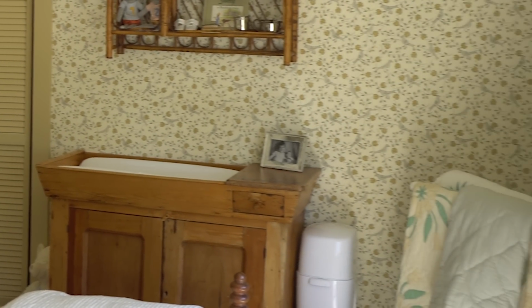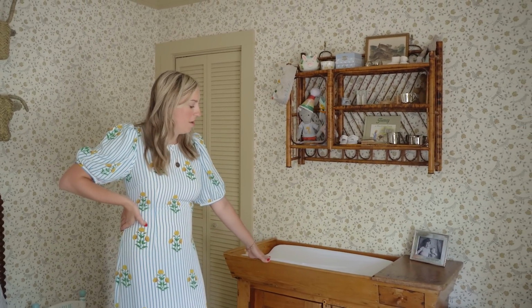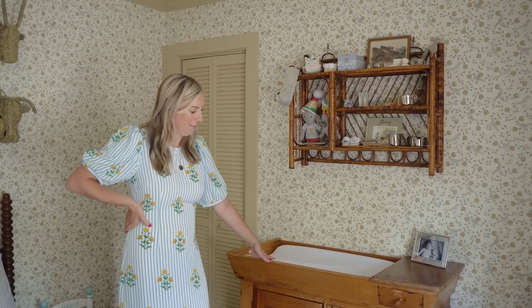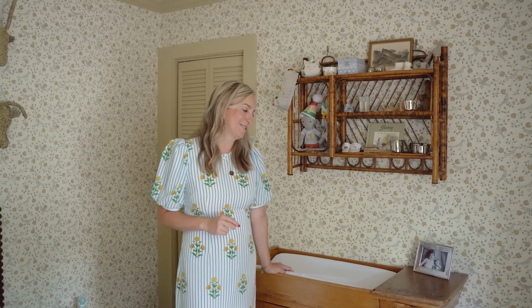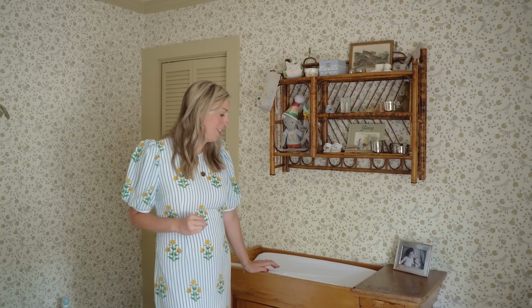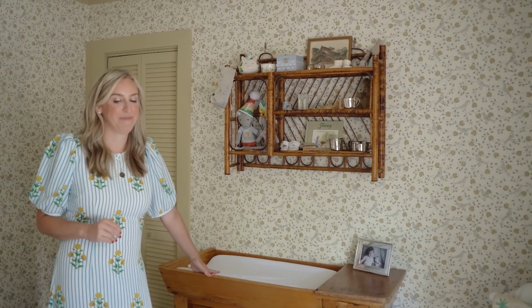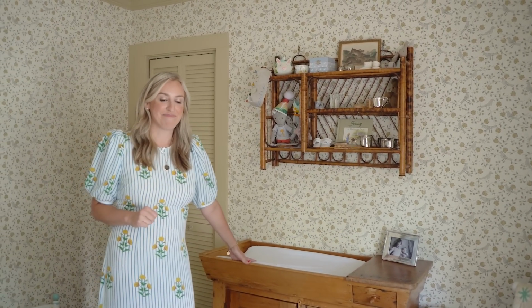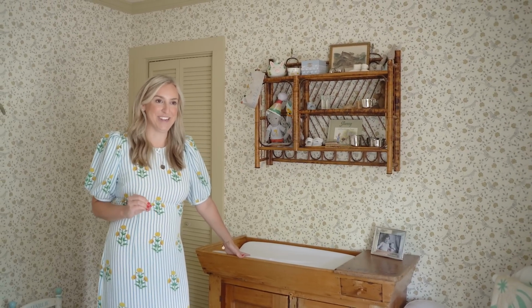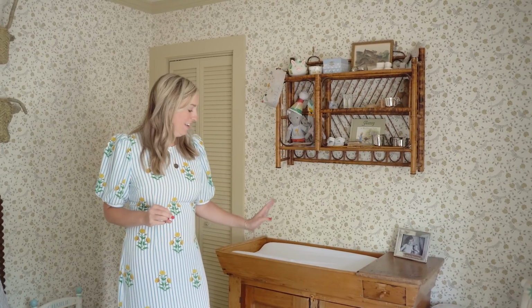It used to be a sink back in the day, but we made it a changing table, which has been great. He's almost out of diapers, so that is good because he's getting a little big for this. But yeah, it was cool. I was actually shopping with my mom the day we found it, and I thought, oh man, that would make such a cute changing table. I didn't know I was pregnant yet, but a couple days later I found out I was, so I called the shop and bought it, because before I didn't want to jinx it. I thought, I really want to buy that, but I should probably wait till I'm pregnant. But anyway, it's been a really cool piece.